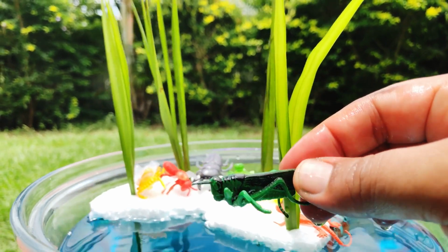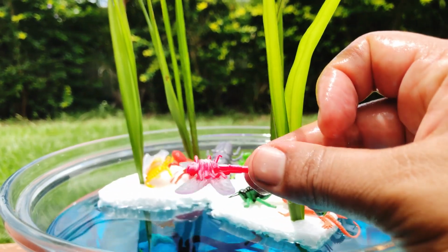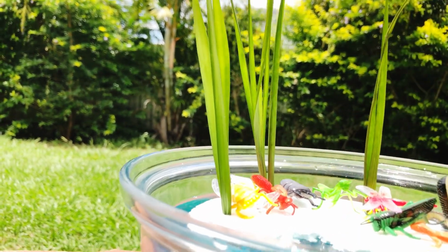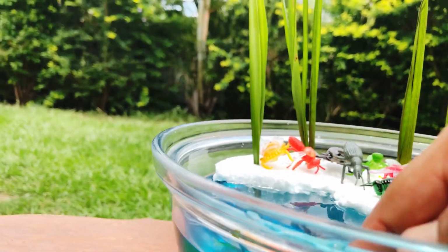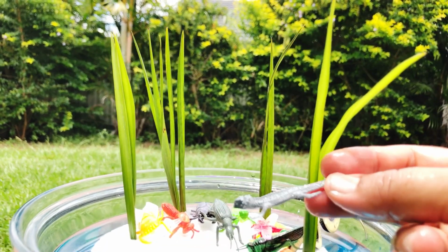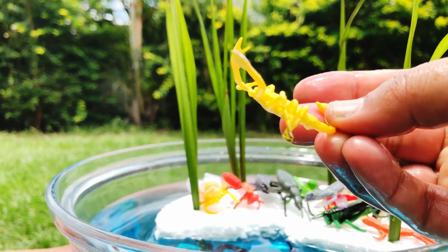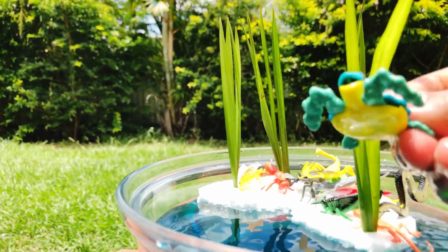Here is locust. He will be here. Here is dragonfly. Here is beetle. Don't touch any beetle. Here is gecko. It's gray. It's just like the dragon gecko. Here is, what's next? It's a scorpion. Yellow scorpion. Don't touch it. Here is sea turtle. Hello.